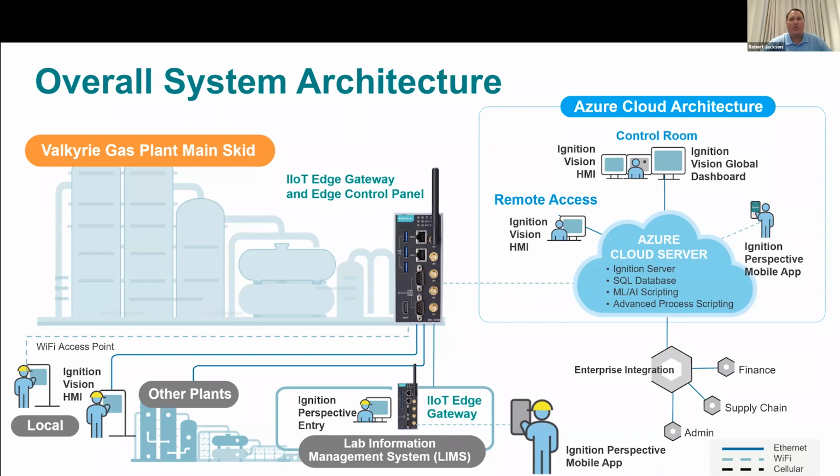And then they've added local HMIs and management systems for operators. A key component to enable the weather forecast data is connectivity to Azure. Here Azure provides the advanced scripting and access to that global weather data. In addition, of course, it provides enterprise integration. But then in addition, within Azure, an Ignition server is also running. And this provides additional visualization and dashboarding tools in the cloud.